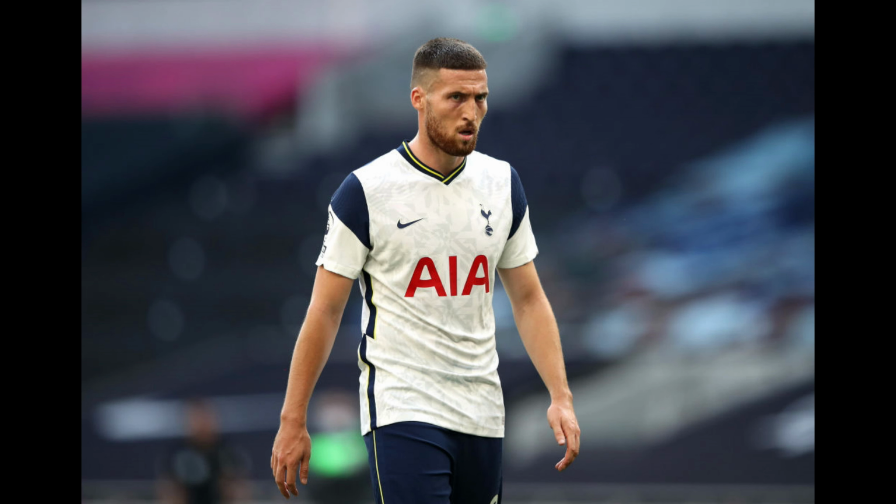And next up is Toby Alderweireld. I'm gonna give him a 7 because he didn't do that much. He didn't have that many chances to put up a good ball.